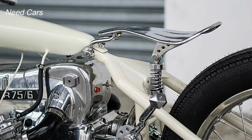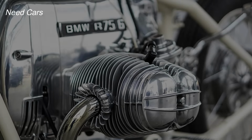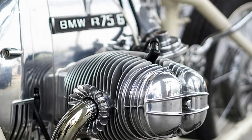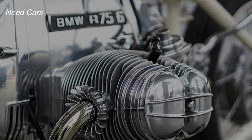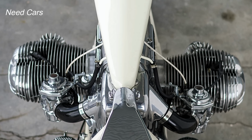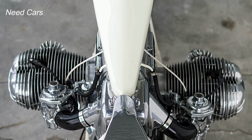The exhaust system of this custom bike is as minimalistic as it gets. A simple slash-cut exhaust exits directly below the engine cylinders. Short and clean, the exhaust system complements the bike's stripped-down aesthetic while adding to its vintage-inspired look.